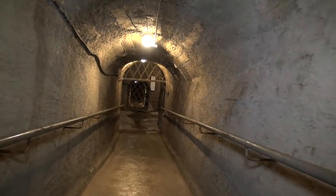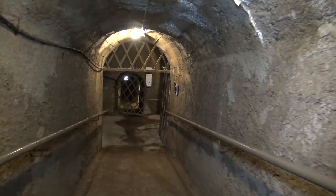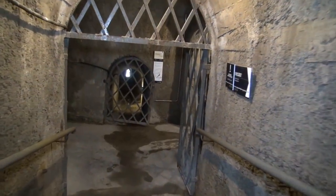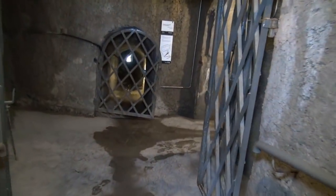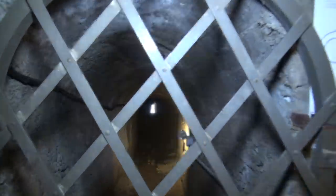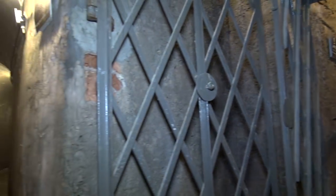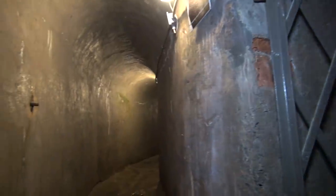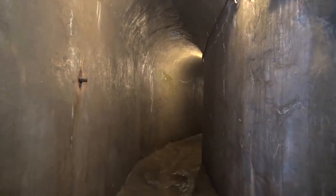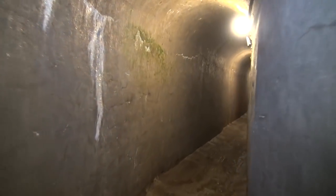The cement arrived in Tirano, 35 kilometers from here, and then it was brought here. Some of the best cement in World War II was made by Italians. Yay.